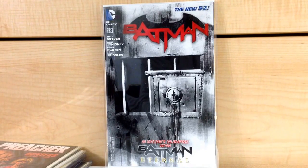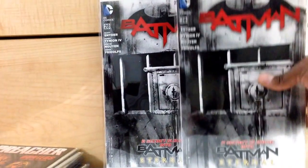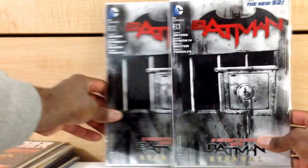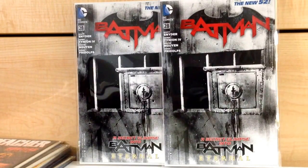This bad boy is expensive. I'm trying not to swear so much. Easily a $65 book. I got two of these. I found two, and I got both of them for $10 apiece. They were just sitting there, and I'm just like, why are these just here? Am I seeing this correctly? And sure enough, these are the black and white retailer incentive variants. $65 book.